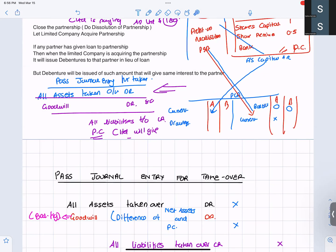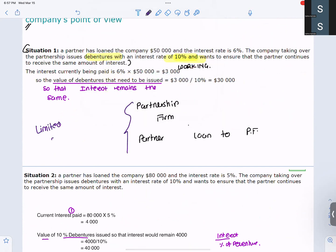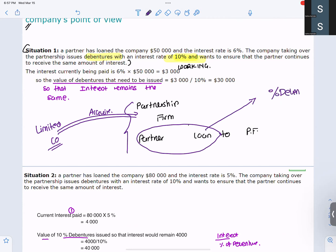Now let's see how this is taken into consideration. We have a partnership firm and the partner has given a loan to the partnership firm. The limited company is going to acquire the partnership firm. Since the limited company is going to acquire the partnership firm, they will convert this partner's loan into percentage debentures.